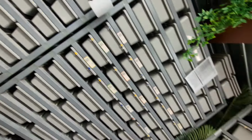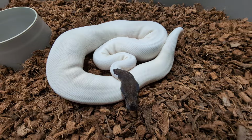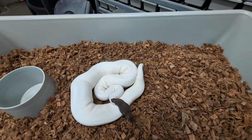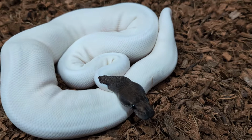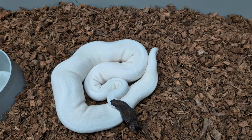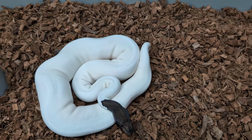So this is one of the females, probably the less striking looking one of the two. Although she is still really cool looking. Let me get her here more in the light and back up my camera a little bit. She has a really cool dark head. So I think she's black-head leopard Mojave as well. Pied, head hypo, possum, Black Xanthic, or TSK, whatever you want to call it.